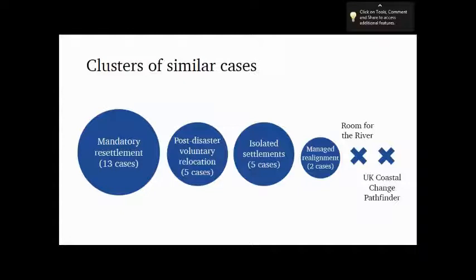The managed realignment set of interventions are in the UK and Germany, where in each country, in I think probably dozens of locations now, they've purposefully breached coastal defenses in order to shift the coastal line landward and reduce the amount of spending on coastal defenses. Those actually have largely not forced people to move, though they have had to compensate landowners for land lost in the landward shift. And finally, we have these two examples that I mentioned earlier that don't really fit neatly into any of those clusters.